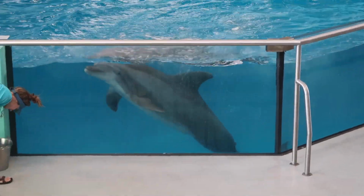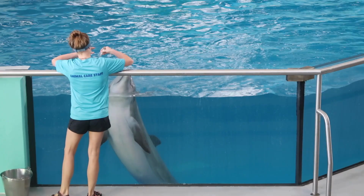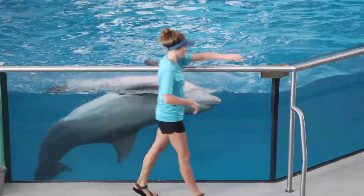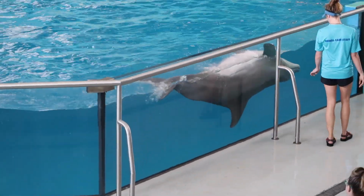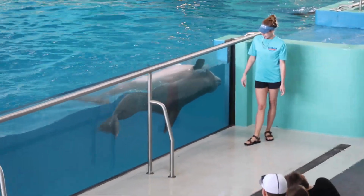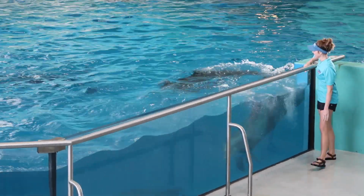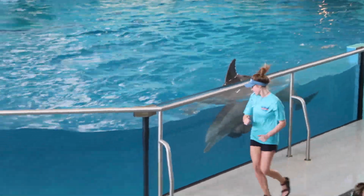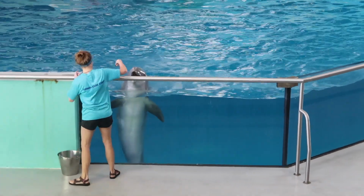Another neat thing about these flippers is that if you were to x-ray them, you would see 5 bony digits very similar to that of a human hand. Next up is the dorsal fin that you see on their backs. The dorsal fin helps stabilize the dolphins and keep them upright as they swim through the water. The dorsal fin is also known as the dolphin fingerprint because no two dorsal fins are alike in size and shape. Our researchers are able to use this out in the field to help identify individual dolphins.